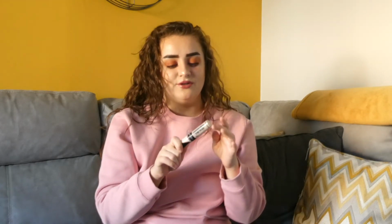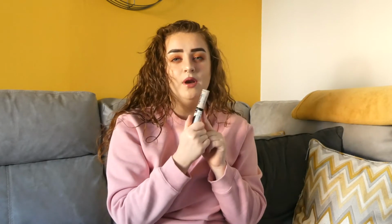But I don't know if I'll be able to empty this before the end of the year. Well, before next month, but I'm gonna try my hardest to. And yeah, I just need to remember to leave it sat upside down so that I can actually get product out of it. But I won't be repurchasing this. I know a lot of people like this concealer, but I really don't. It just doesn't work for me, and everyone's skin's different. So if you love this, great, but it just doesn't work for me. I will be glad to see it out of my collection, I'm not gonna lie.